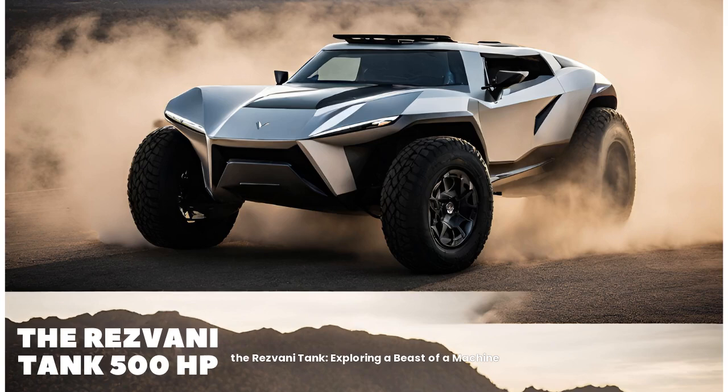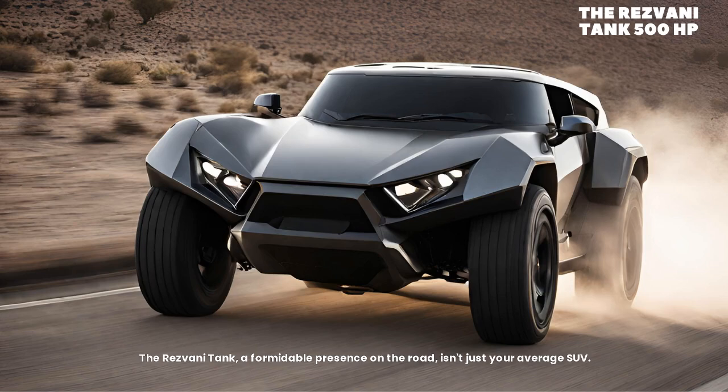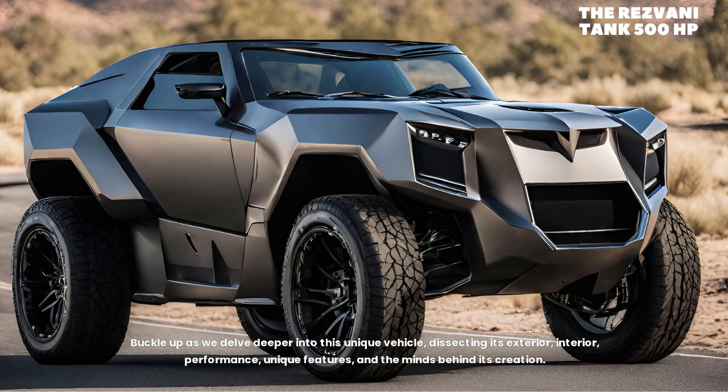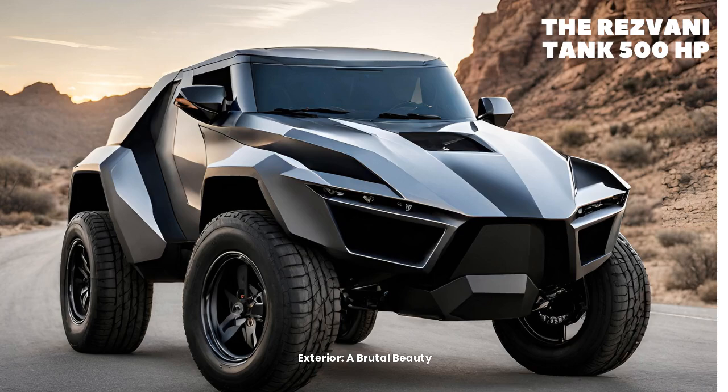The Rezvani Tank, exploring a beast of a machine. The Rezvani Tank, a formidable presence on the road, isn't just your average SUV. It's a head-turning conversation starter that embodies ruggedness, luxury, and power. Buckle up as we delve deeper into this unique vehicle, dissecting its exterior, interior, performance, unique features, and the minds behind its creation.